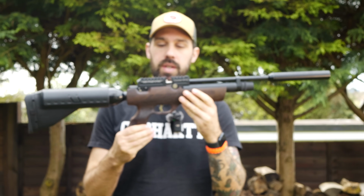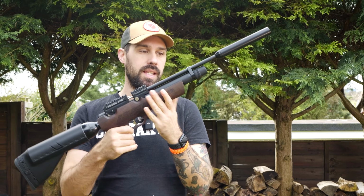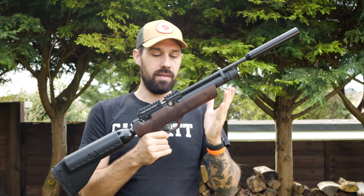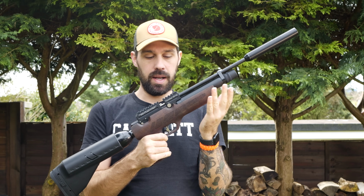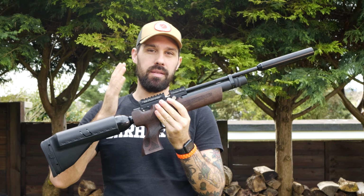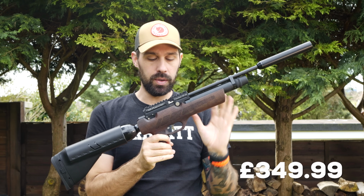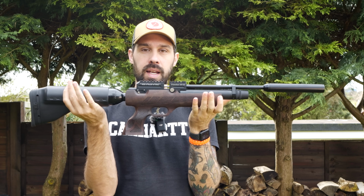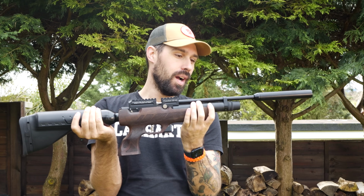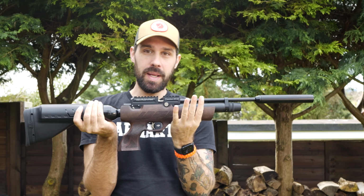First up on the gun bench is the Kral Arms MPO2. This is what you would call your budget range PCP. There is cheaper on the market. There is some that sit around the same sort of price, but we're talking about the £300 to £400 range, depending on what you get with the rifle. This is my first PCP, so I am a little bit biased because I did the research to find what would be suitable for me.